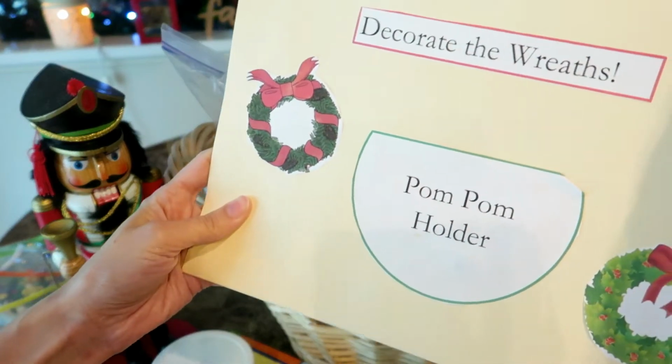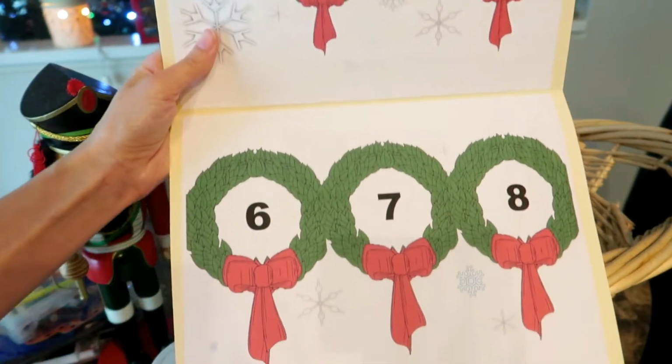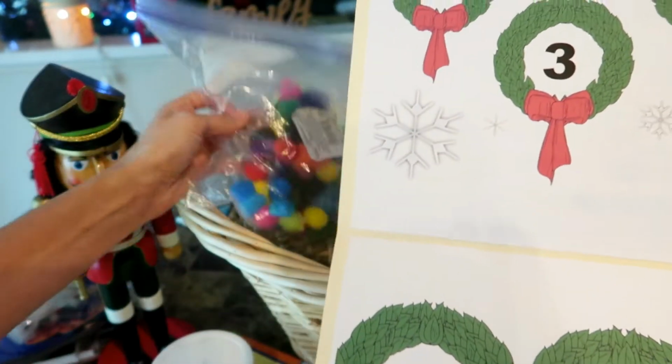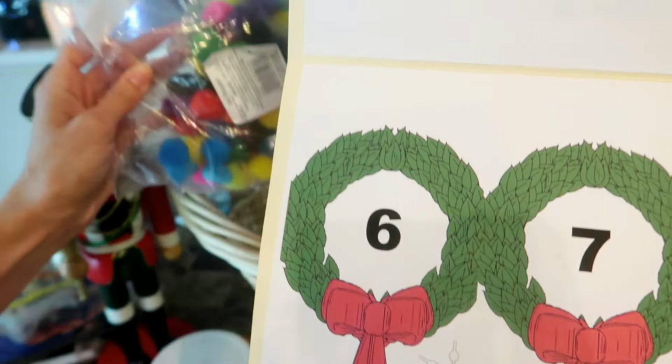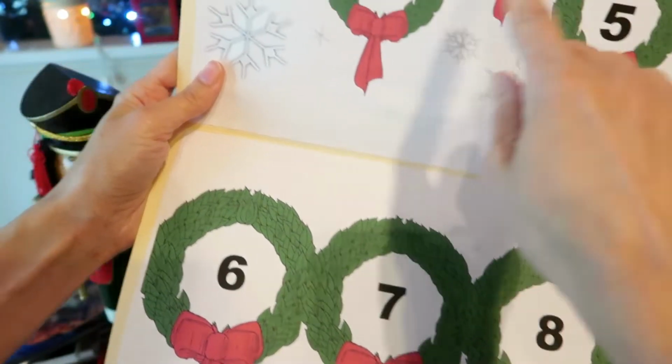So she's learning how to recognize her numbers, and I made Christmas wreaths with the numbers inside. As she lays this down, she's just going to figure out what number it is and put the amount of pom-poms on it. That way she can start recognizing her numbers.